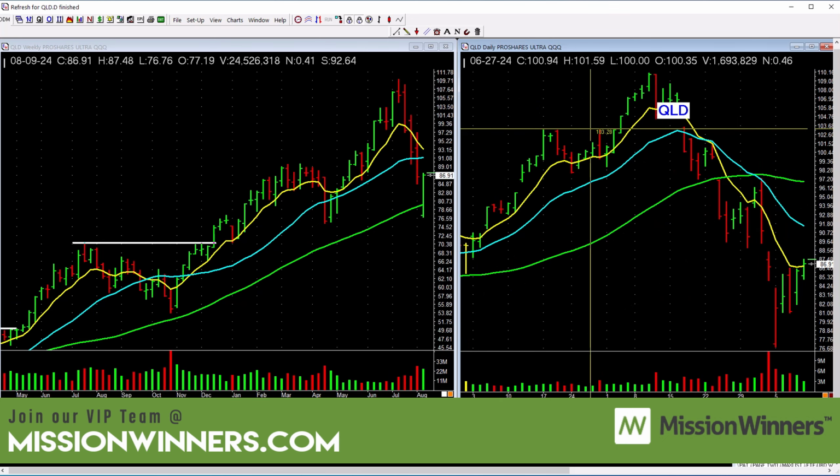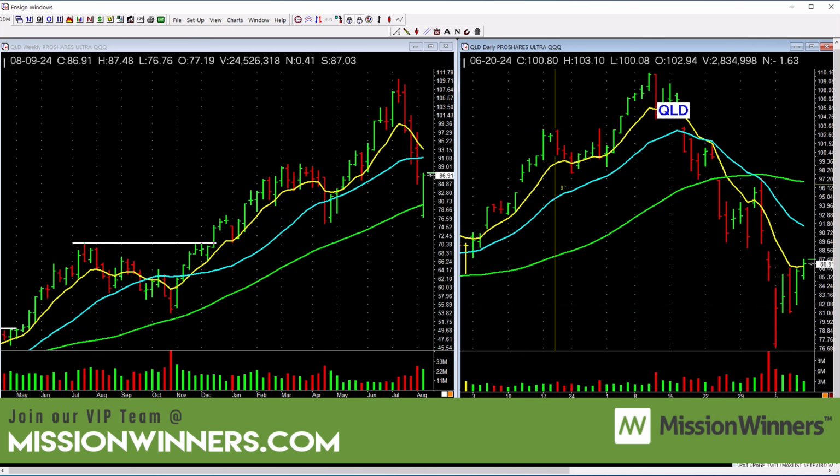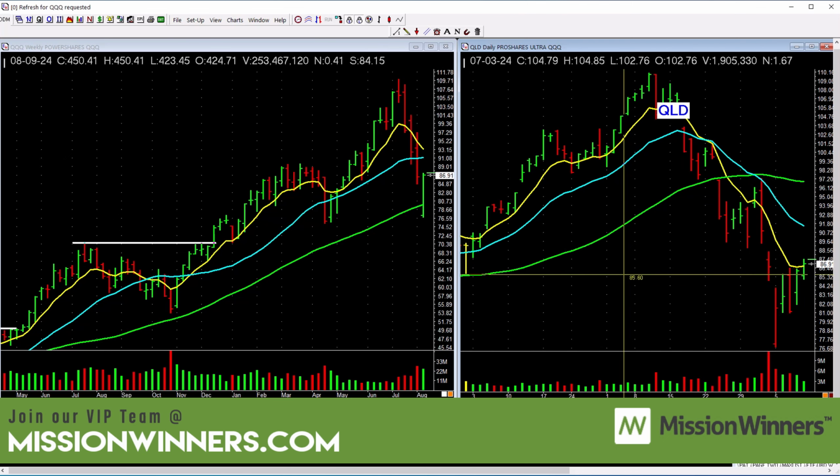QLD's chopping around here a little bit. Coming back a bit here on the weekly. All right, as you can see, but a little choppy here. Lot of overhead supply. Look at that. Lots of overhead supply. Needs to chew through that. So something to watch. Is there a really clean entry on it now? No.